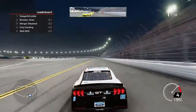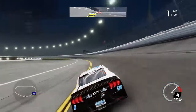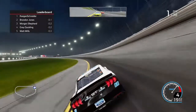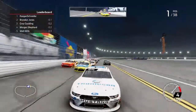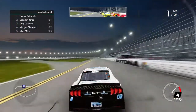59 laps to go. 7 laps led out of the first 41 completed laps. It's not a bad percentage at Daytona. But it's crazy we've done that, leading 4 different times in this race. Brandon Jones in 2nd, of course. It is just so tough to block all these guys for the lead.